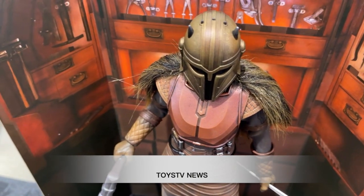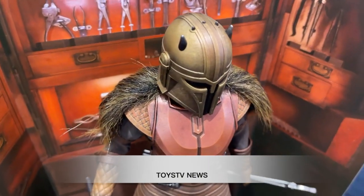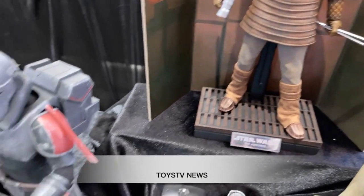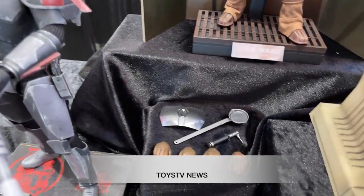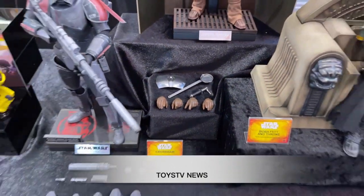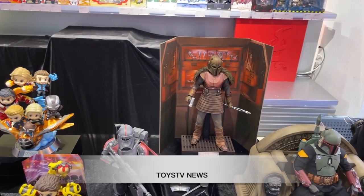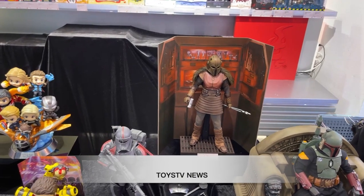So this silver one is, every time the Mandalorian got the money, he exchanged it for some new armor. So finally you can see a Mandalorian with all silver armor. Okay. And also my cup of tea, Star Wars.